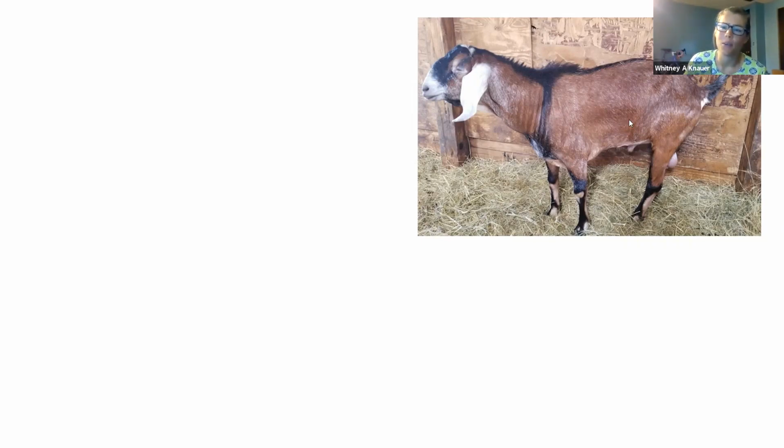Anyway, this is a dairy goat. This is a Nubian who I looked at last week. He's got a lot of libido. He's a really good breeder, but he's really accident prone. I don't know if you can tell, but he's got a bunch of swelling in his armpit here. And so that's something that we would look at.